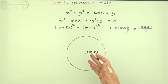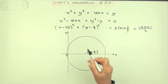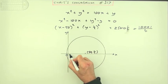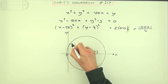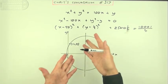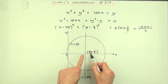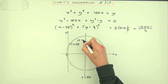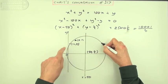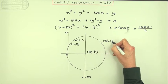So if I put the axis in, it'd be something like that. But there's symmetry in the circle. I know an answer to this. I know values of x and y that will do this, and that was 1233. 12 along, 33 up. Maybe that's not quite the right place. 1233 worked. And then from the symmetry in the circle, because there's an axis of symmetry at 50, which means that if this is 12 away from 50, which is 38 away from it, it'll be 38 away on the other side as well. So the symmetrical point would be 50 plus 38, which is 8833.